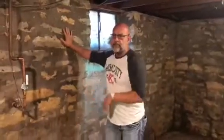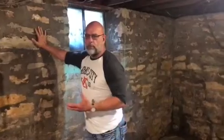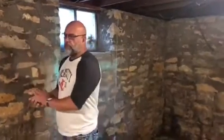The last step is we'll come in here with our waterproofing paint that's like white rubber, and we coat this wall with that, and that really brings it out, makes it bright, beautiful. So stay tuned as we get going out here.